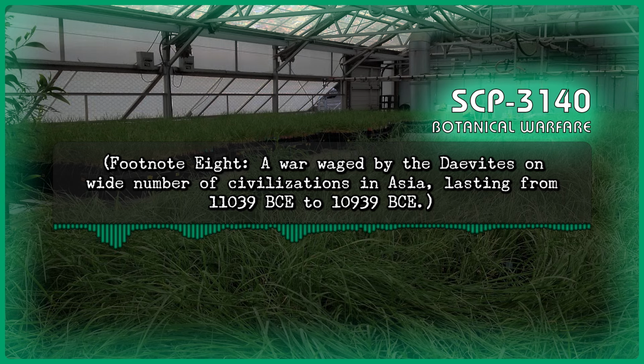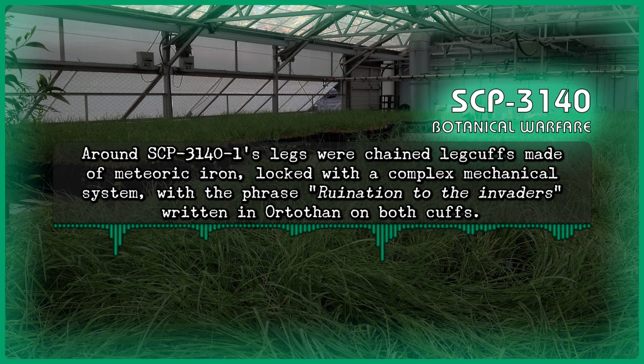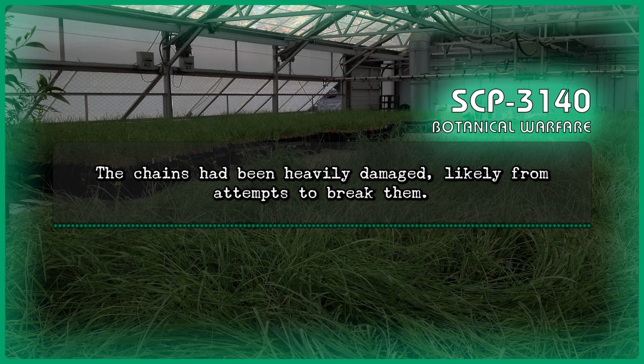Footnote 8. A war waged by the Daevites on a number of civilizations in Asia, lasting from 1139 BCE to 10939 BCE. Around SCP-3140-1's legs were chained leg cuffs made of meteoric iron, locked with a complex mechanical system, with the phrase "Ruination to the Invaders" written in Ortothan on both cuffs. The chains had been heavily damaged, likely from attempts to break them.